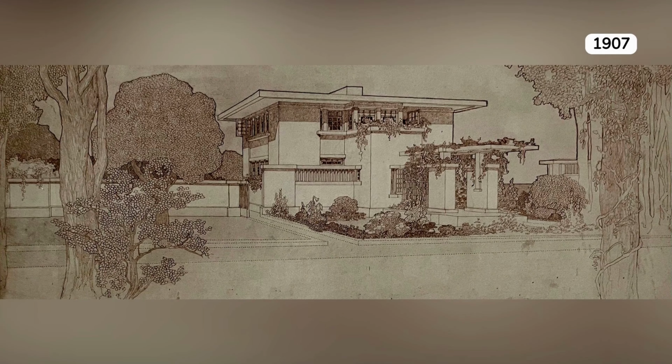The concept emerged from Wright's ambition to create affordable, durable, and fire-resistant housing that could be accessible to a broader audience.